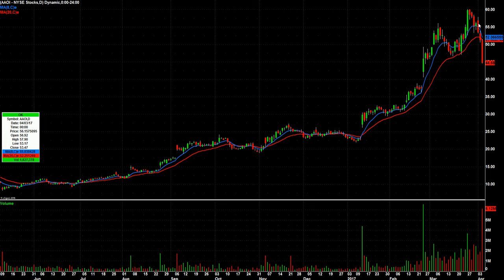Just for some perspective, over the last 3 sessions, this has fallen from basically $58 down to a low today of 44.5. That's, what, $14 and change? That or close to $14. That's significant. So I'm going to put it on watch for a potential bounce tomorrow.